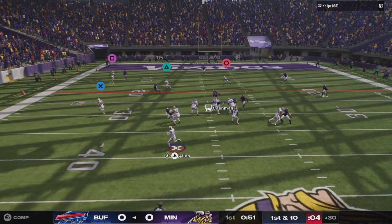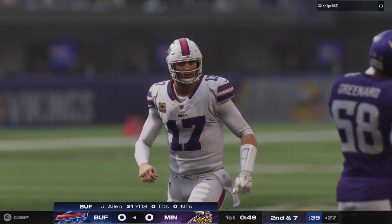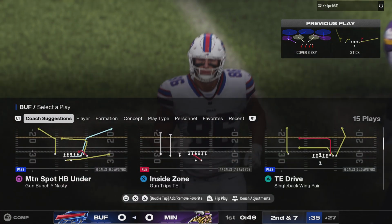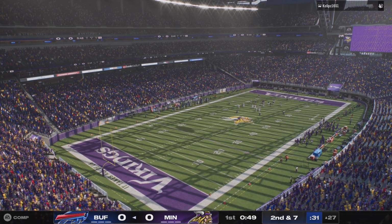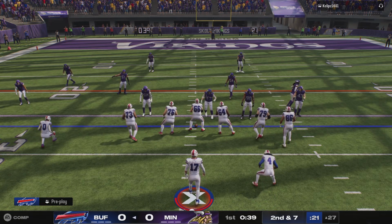They go play action now. Here's Allen. A short throw caught by Kincaid. It's not the big play they were hoping for, but first down efficiency, staying ahead of the chains, is what every offense is trying to find, and it brings up manageable second down. 2nd and 7.